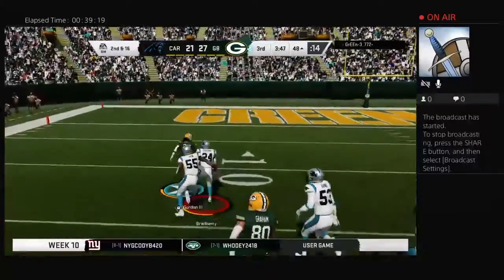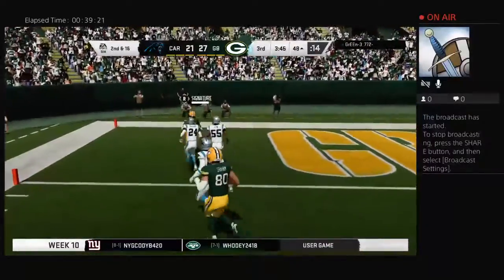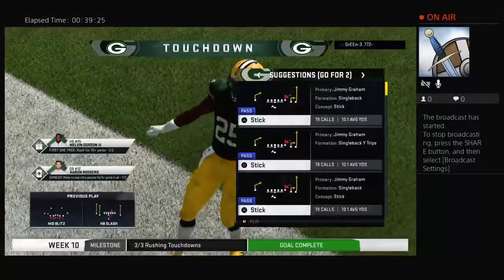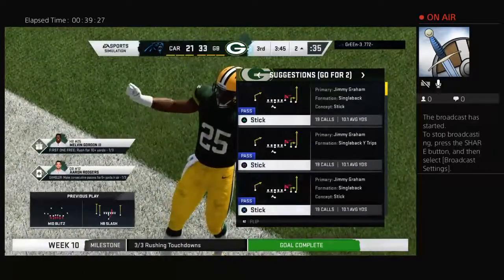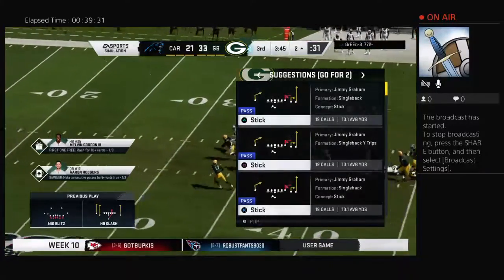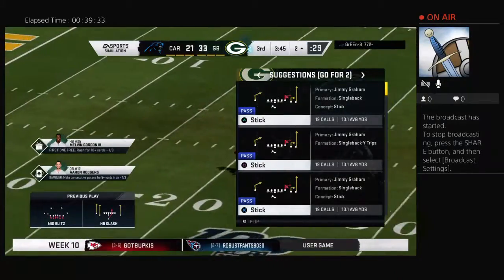The 20. And he will get this into the end zone. Touchdown, Green Bay. Melvin Gordon, 48 yards. And the Packers are able to stretch that lead out further.